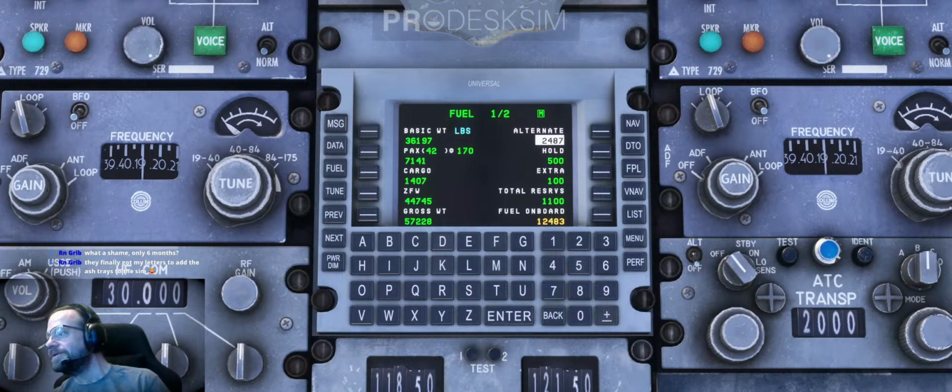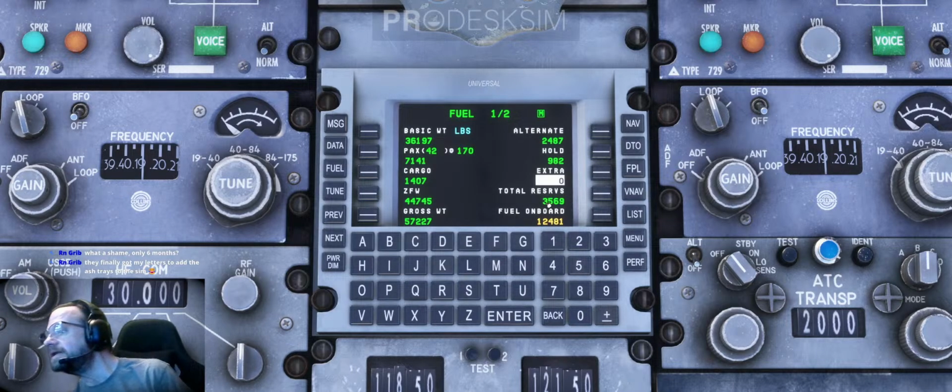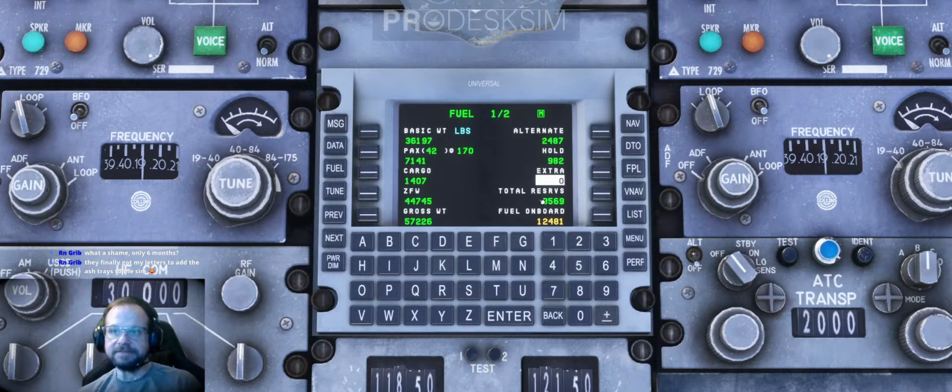All right, so our hold fuel will be 982. So, whoa, that is not correct. Let's recalculate that. That's 2487. 2487. Enter. Gotta always hit enter. I forgot to hit enter there. 1882 for our hold. I'm not going to put any extra, so our total reserve is 3569, and that's actually pretty close. So looks good.